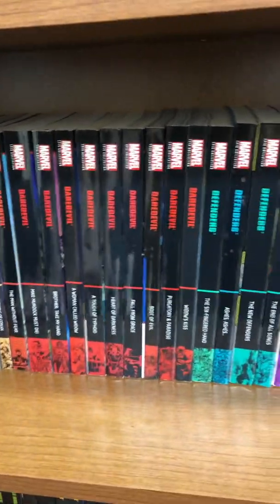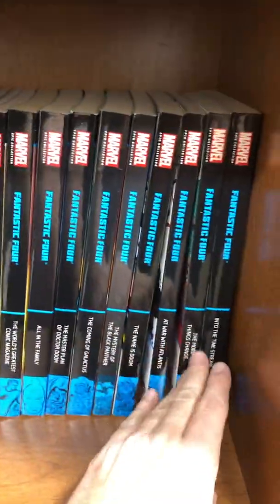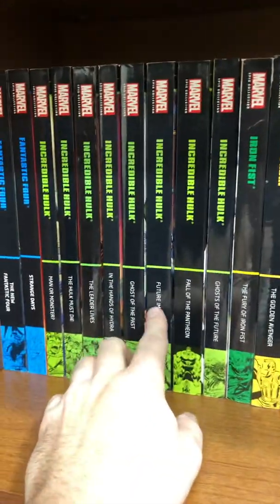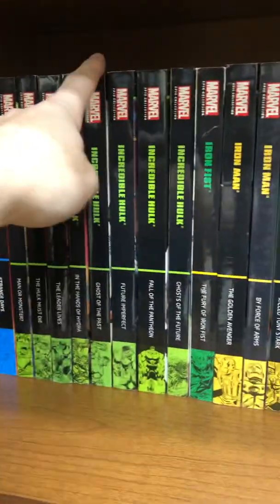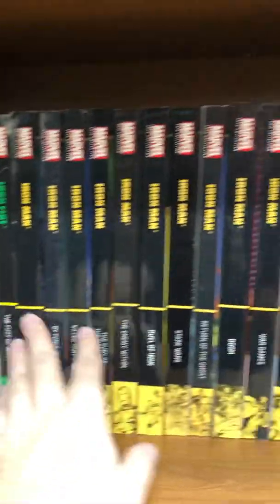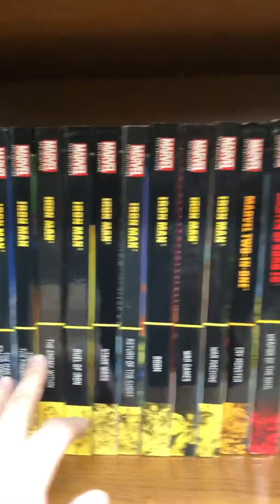So we get some Daredevil, Defenders, Doctor Strange, Excalibur, Fantastic Four, all the way around. Here's all the Incredible Hulk volumes. I'm excited. I just got up to the point in my reading where I can get into the Peter David stuff, so I'm excited to read those. Iron Man's got a bunch. Which one has the most? It might be Avengers at this point. Looks like Avengers does have the most.